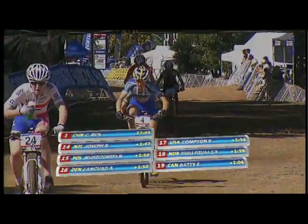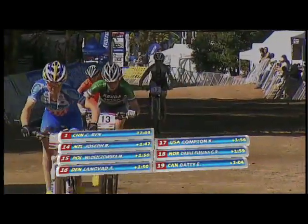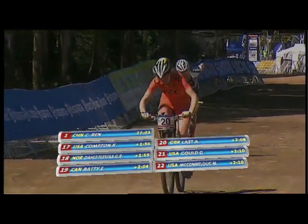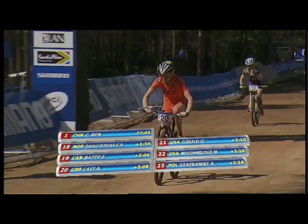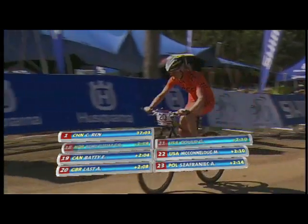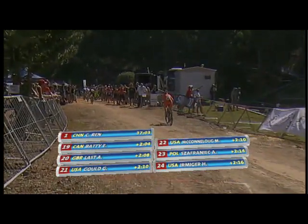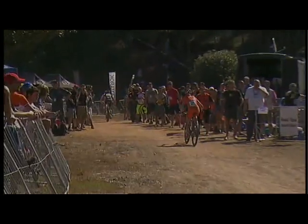Next one up should be Chauvinist. No, Emily Batty going through now in position 19. And Annie Last, the second of the under-23 riders, going through in 20th place. Georgia Gould still holding down position 21, with Mary McConnell sitting there in 22. Shafranitz goes through for Poland in 23rd, and Ermiger going up into 24th.